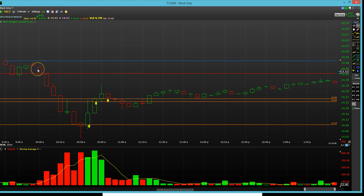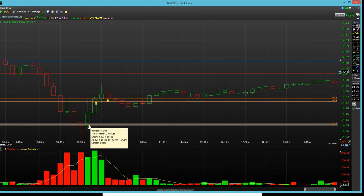So PBCT, I think if you've been following these videos, you'll see that this is obviously one that came on my bounce alerts. Here are all the candles coming down. And I decided to take the trade right here, basically thinking that this is the low. It bounced off 14, the whole number, looked like it was going to hold. So I took the trade right here at 14.10.